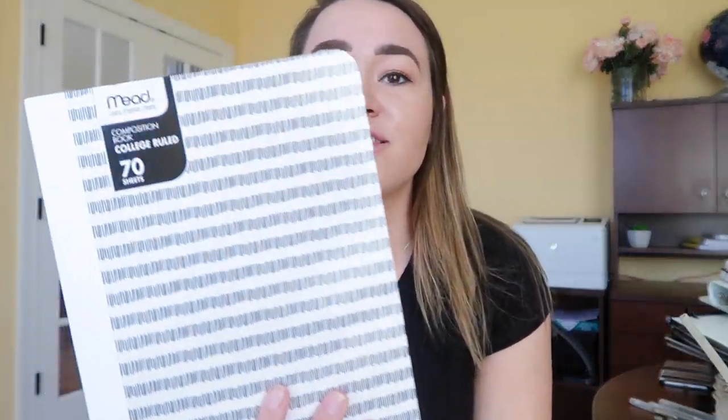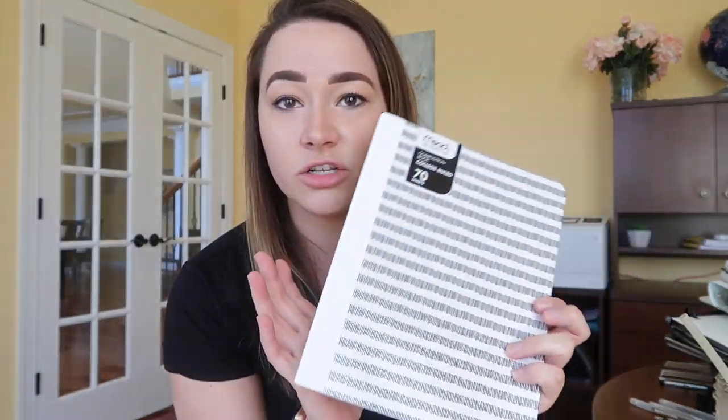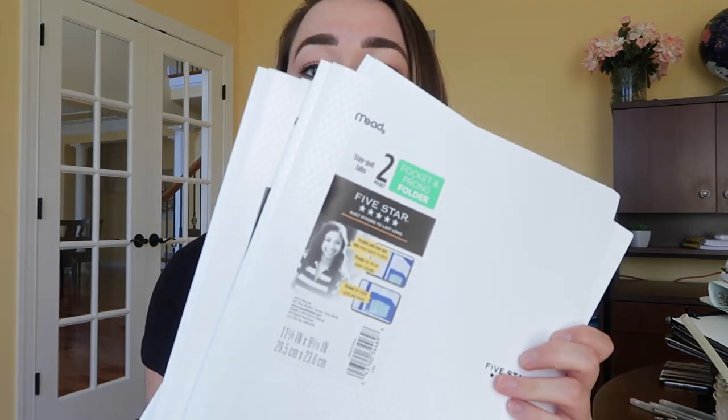And I got this little composition notebook because how fun is this pattern? It looks really cool. It's striped with a lot of little individual lines. I thought it was cute. And I feel like it's never bad to have a little notebook like this that you can just write whatever in. And then I picked up some folders.